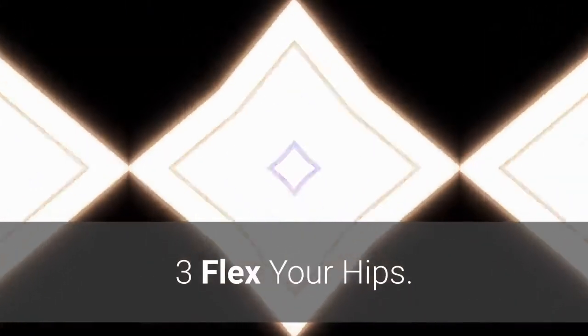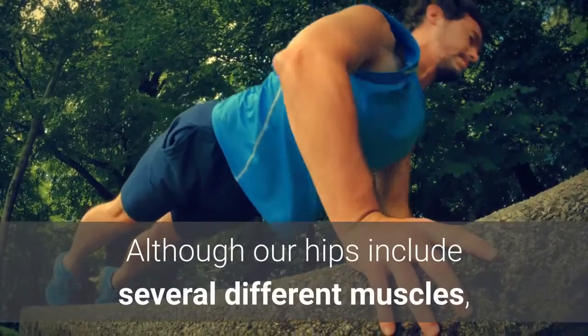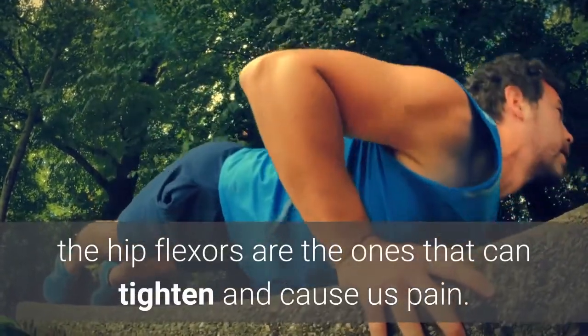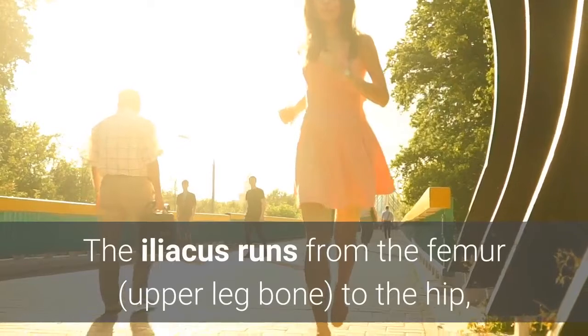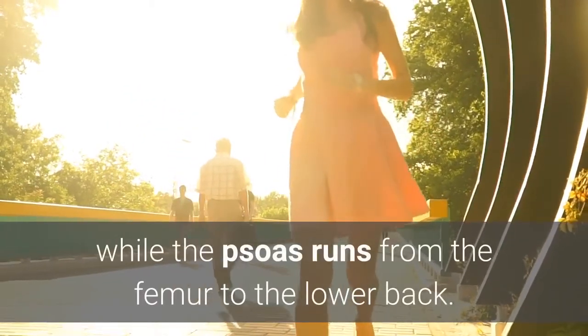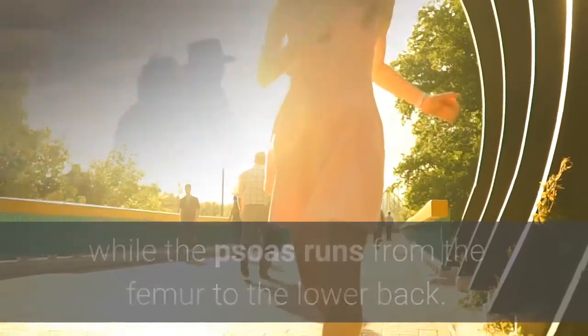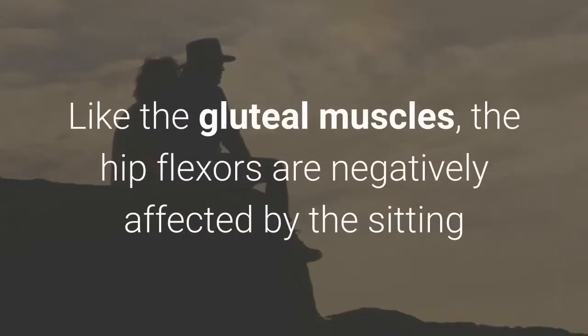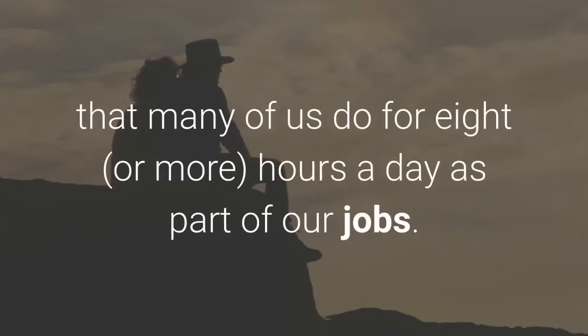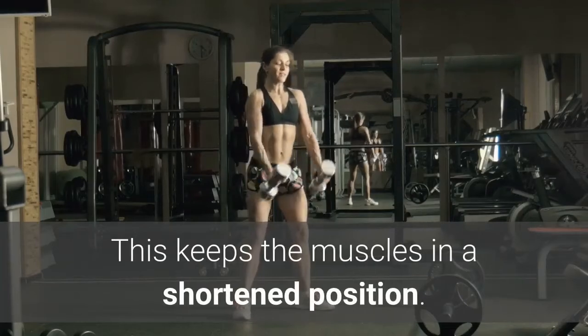3. Flex your hips. Although our hips include several different muscles, the hip flexors are the ones that can tighten and cause us pain. The iliacus runs from the femur, upper leg bone, to the hip, while the psoas runs from the femur to the lower back. Like the gluteal muscles, the hip flexors are negatively affected by the sitting that many of us do for 8 or more hours a day as part of our jobs. This keeps the muscles in a shortened position.